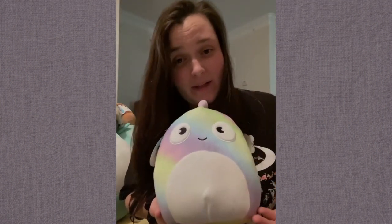Honeydew. I bought this one strictly because Honeydew. And I also collect the owls, so of course I had to get Brie. I think she is stunning. So, yeah, very exciting finds today.